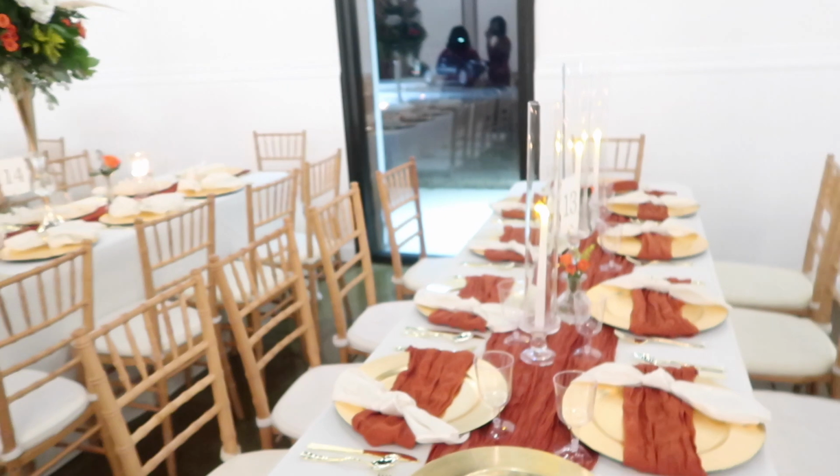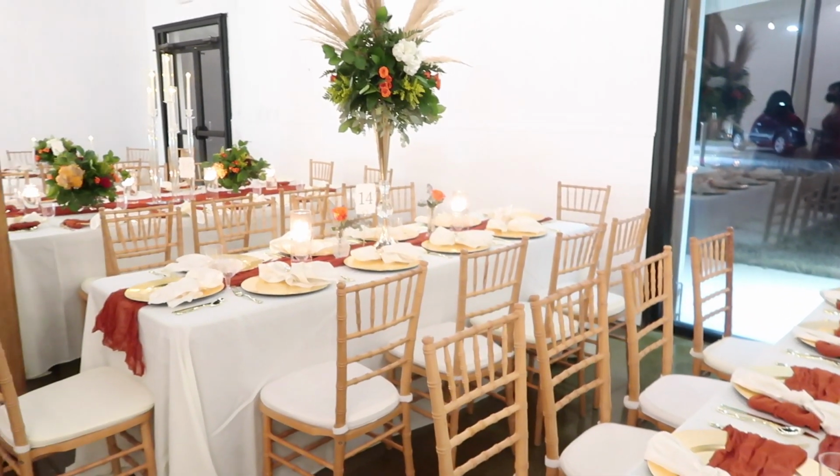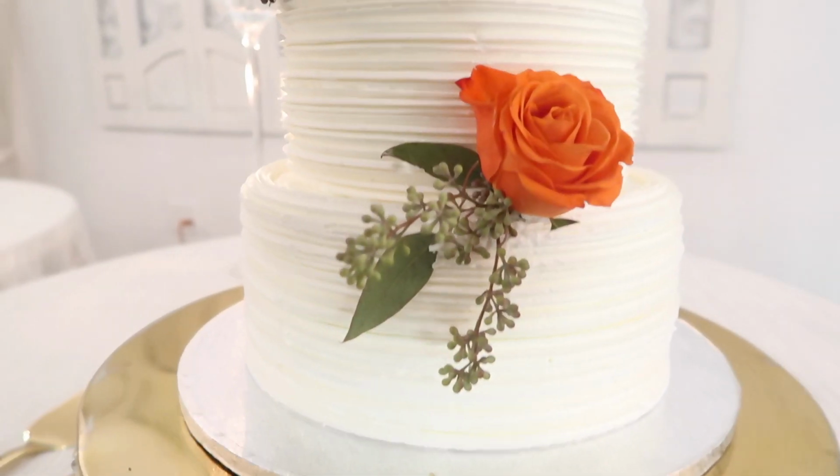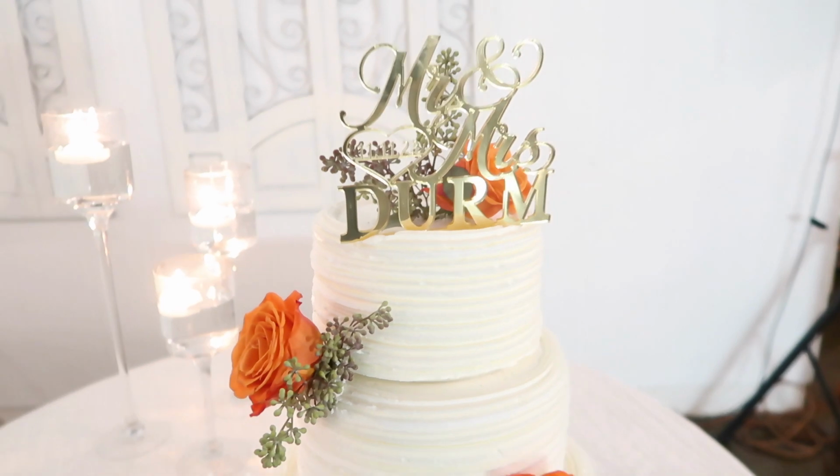So with that being said, that is all for today. Here is the beautiful wedding cake. Very simple, very elegant, very demure, very classy, very sophisticated. Absolutely love it. It was perfect for the space.